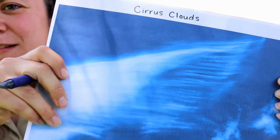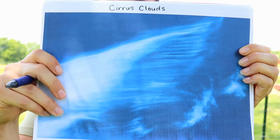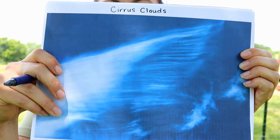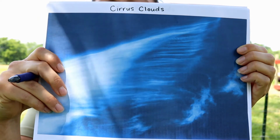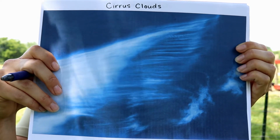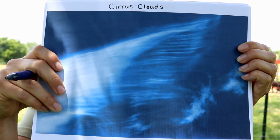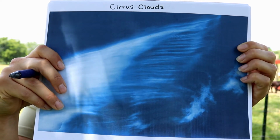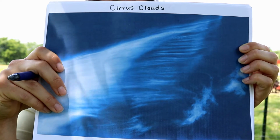Now, there's different kinds of clouds out there, and they mean different things. So we're going to jump in, and I'm going to show you some of the different types of clouds that are out there. Alright, so right here we have an example of cirrus clouds. Now, these types of clouds, they're wispy and feathery looking, and they're made completely and entirely of ice crystals. This is a sign that warm air may be moving in.